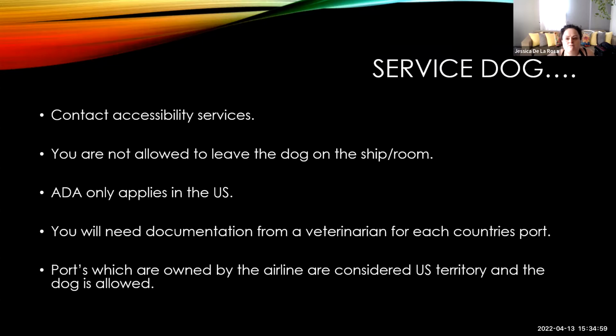Service dogs. So service dogs are allowed on ships. I don't, because it's too hot. That equator heat will kill you, you know? So I just don't like it, but you can bring it. Bring your dog. You're not allowed to leave your dog in the ship or the room at all whatsoever. And you must remember that the ADA only applies in the United States. You will need documentation from a veterinarian and each country's court, which you pay for, which I did do last year or the year before, and I just never took her.